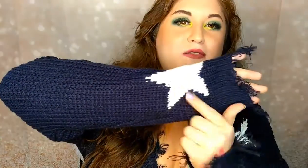We are going to start off with Ross because I am wearing one of the new items I picked up. It's just a navy blue with a bunch of little white stars on it, and it's frayed on the edges, on the top as well as on the bottom. It's almost like a crop top kind of sweater. Super comfortable. I love it, and I had to wear it in this video because I'm obsessed with it.